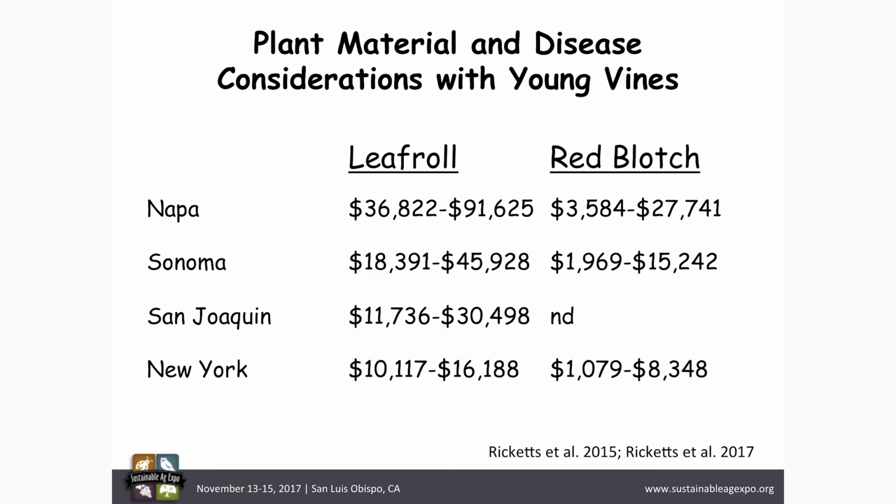Maher mentioned the economic impact of viruses. These are some of the figures that we put together by teaming up with an ag economist in terms of leaf roll and red blotch. We already went through these figures. They can be quite impressive, and I fully understand, although you're still making a crop with leaf roll and red blotch because they never kill a vine, the economic downfall and the hardship is pretty steep.